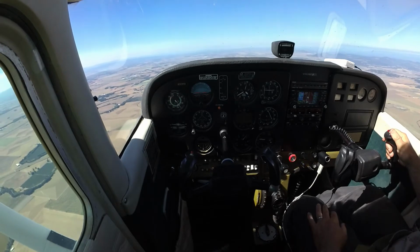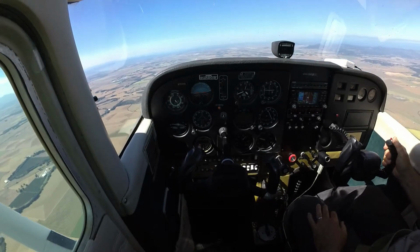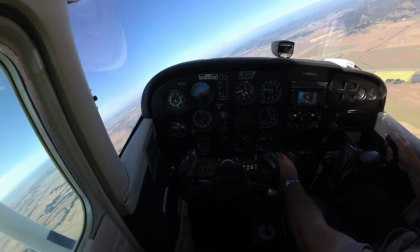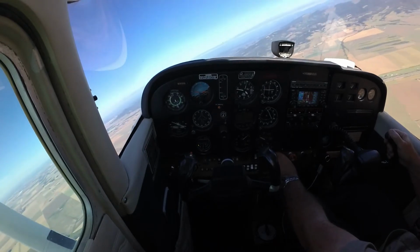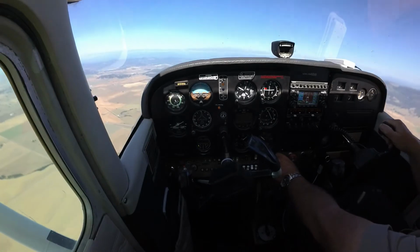All right, well, let's do another couple of clearing turns. We're going to climb on up to 4,000 feet. Might be a little bit smoother up there. But it's been a little while since we did a clearing turn. We want to make sure we don't have other traffic in the area that's going to be a problem for us.